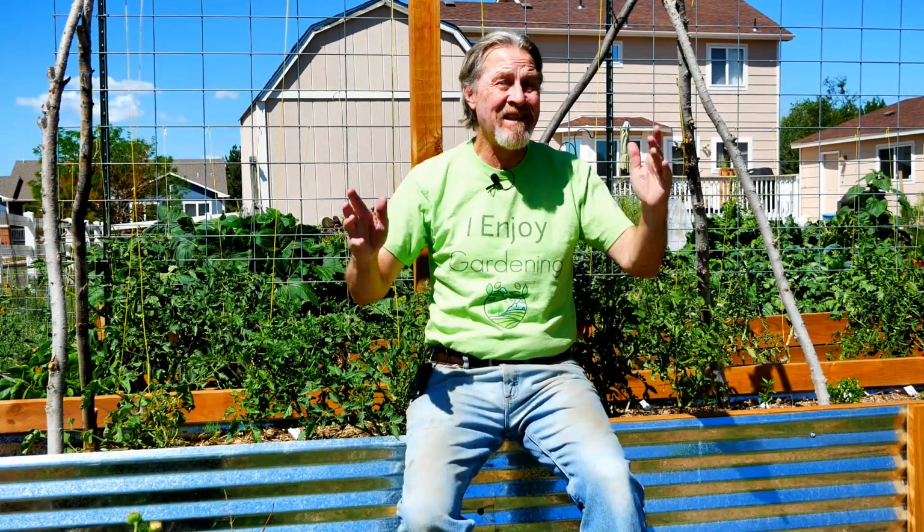Growing more plants in less space, getting bigger harvests, saving money. There are many reasons to consider growing vertically.